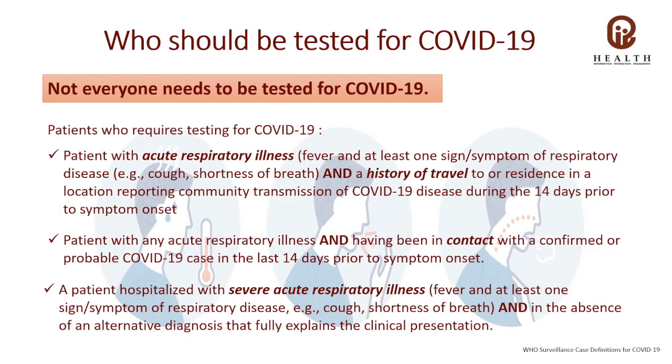Who should be tested for COVID-19? Not everyone needs to be tested for COVID-19. A patient who requires testing for COVID-19 is one with an acute respiratory illness having symptoms like fever, shortness of breath, or cough, even with a travel history to or residence in a location reporting community transmission of COVID-19 disease during the 14 days prior to the symptoms, or an individual who comes in contact with an infected COVID-19 patient.